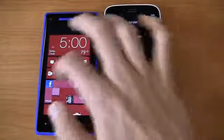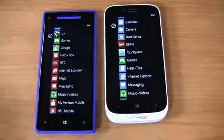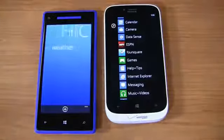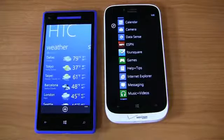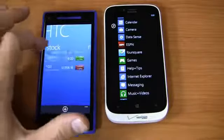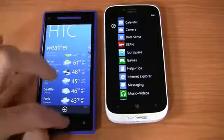Then we can scroll down through here, as you can see. We'll go to the HTC stuff. HTC is what's on here. It's HTC Hub, basically. It's been rebranded as HTC. It's an application that brings kind of an Android look and feel to the Windows Phone devices. And you can see from the HTC application, you can access weather, stock, news, and more just by clicking through the various applications.